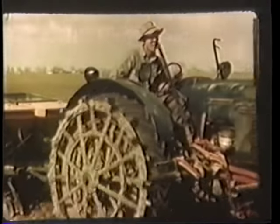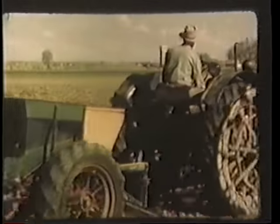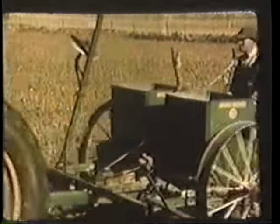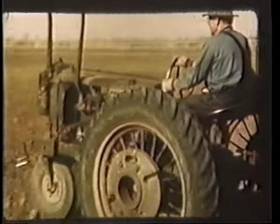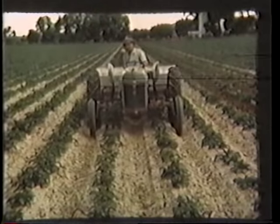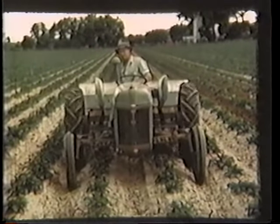However, not all farmers in this area follow this practice. Some men prefer to use the machines just for planting. In these cases, fertilizer is applied later in a side dressing operation. That's the job being done here by Albert Swensen with his Ford tractor.